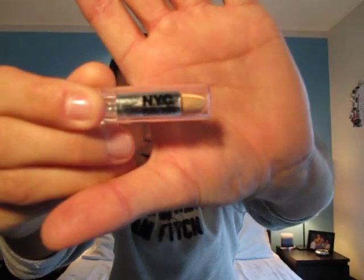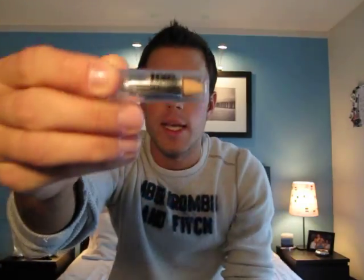I have one here from NYC Color, and this is a stick concealer. As you can see, it's kind of like a little tiny lipstick container. And this one works pretty well. It provides very good coverage, and this is in the medium skin tone, but for some reason it is very, very light. So again, not an option for me unless I decide to layer it with multiple products. But in terms of application, it's very easy. It comes in a small container so you can carry it with you, and it's pretty convenient. But again, if it doesn't match your skin tone, then it's not going to be the proper tool for you to use.